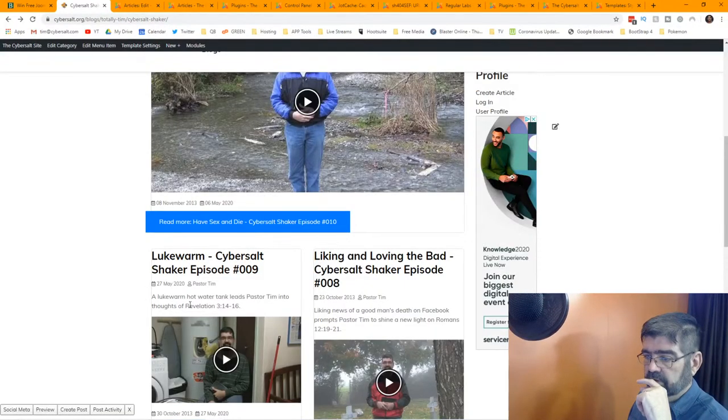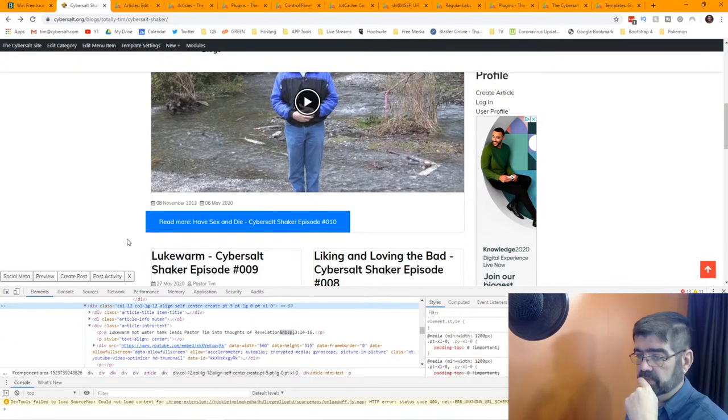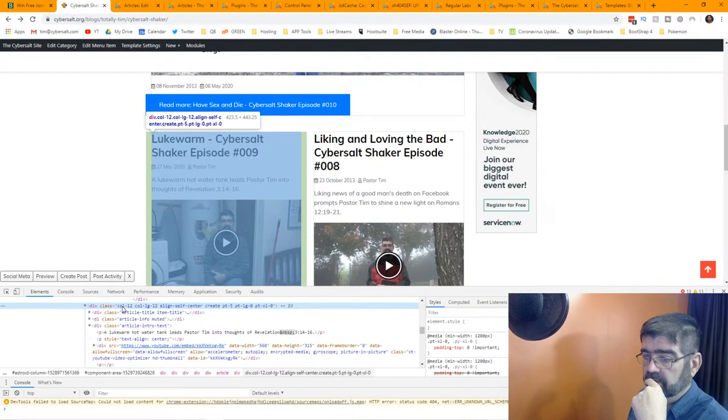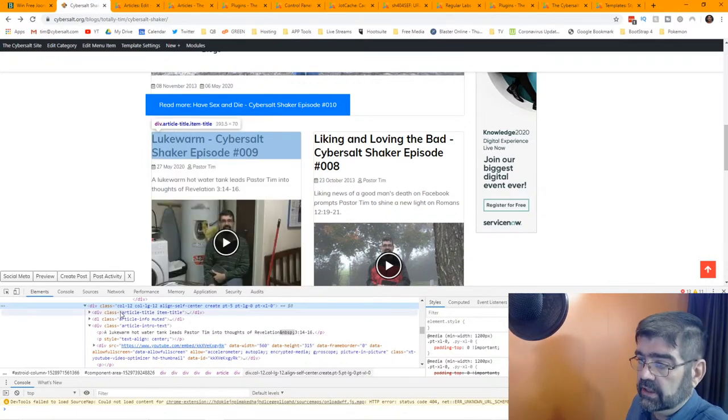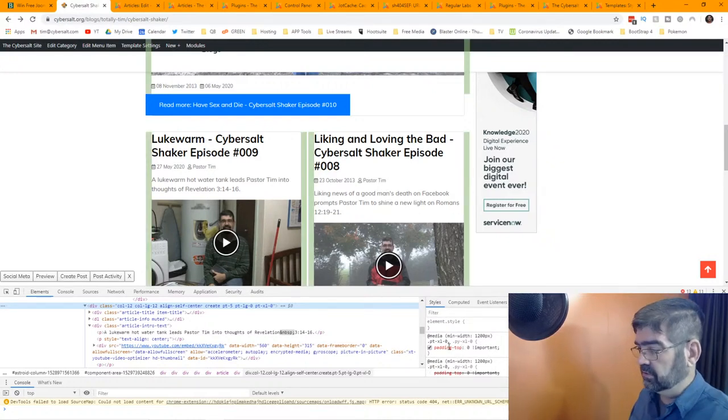All right, well, let's do some changing here, and let's inspect. And we've got, let's see, we're going to look in here. Here we go. We've got div class 12, and there is some padding on the outside. And then we've got the item inside. So let's see here. We've got media, padding top 0.